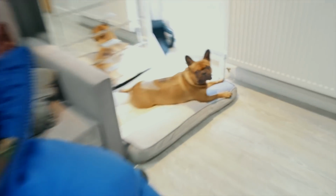Right, so I'm currently at home with Ralphie. Ralphie, what are you doing, man? He had an operation a few months ago. He's actually alright now. But yeah, I'm at home.